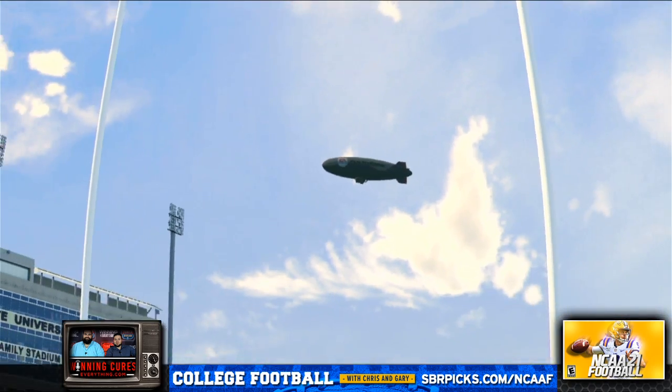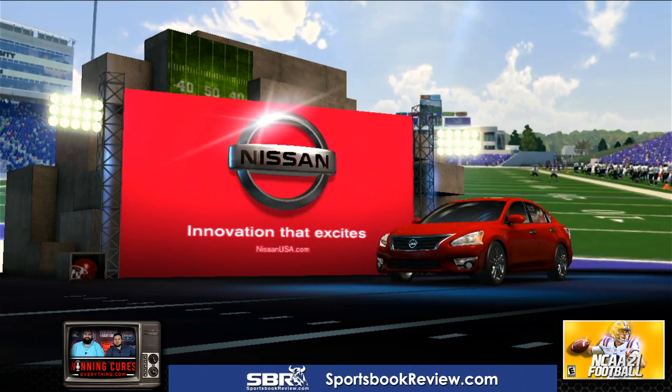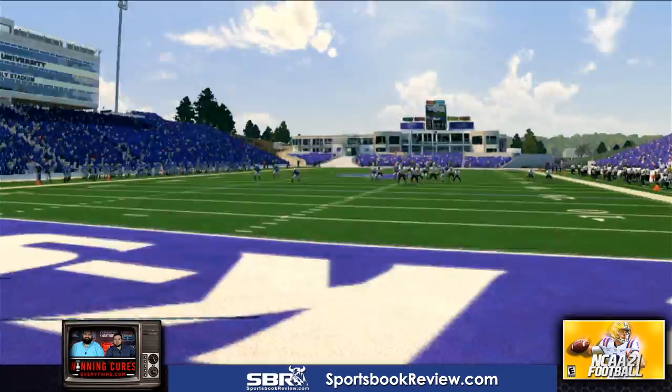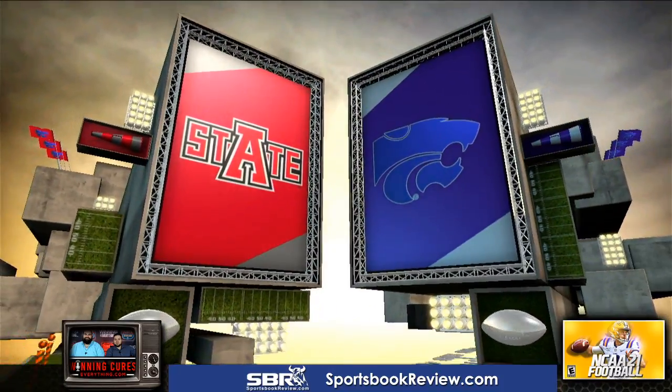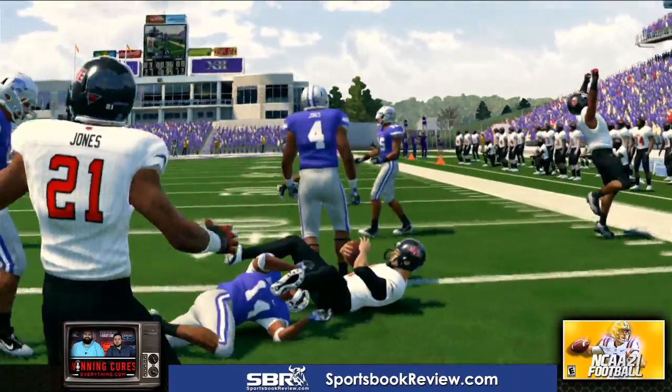Glad to have you with us in the studio for the EA Sports NCAA Football 14 Halftime Show, presented by Nissan. Innovation that excites. Reese Davis and David Pollack here, completely locked in on that first half.